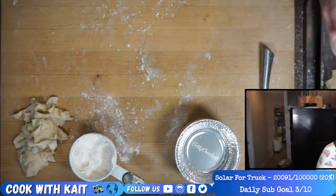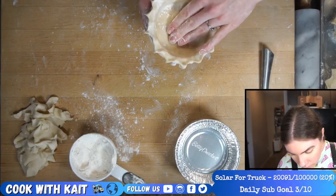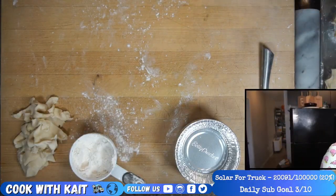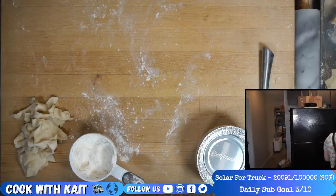Okay. Another one. The other thing that this recipe always says is to par-bake your pie crusts before you fill them. That is not the case.